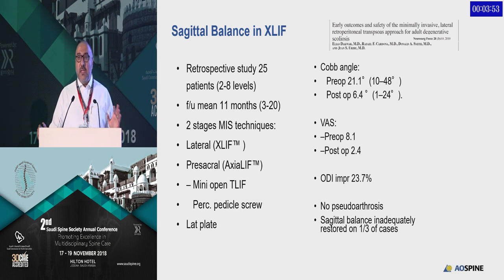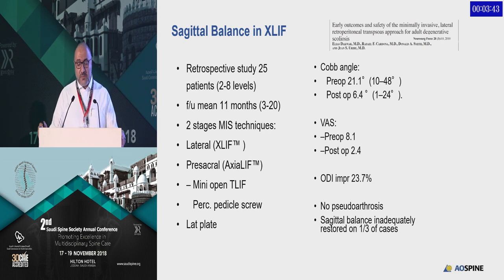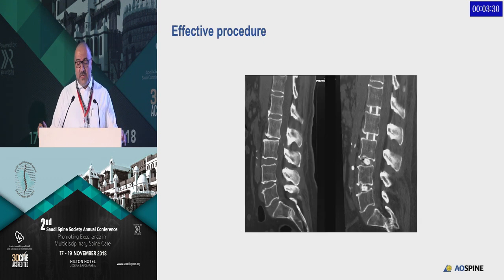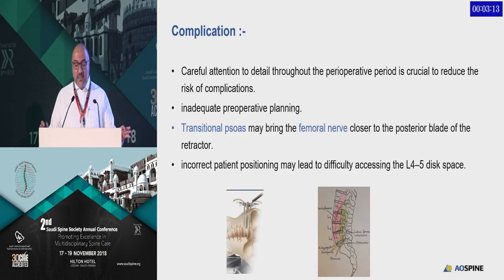So, sagittal balance. Now we talk about the side, and in the next 3 minutes we'll go over the complications of the anterolateral approach. You can see here, sagittal balance can be restored in 2/3 of cases, not all, but still it's an effective procedure. It gives you better Cobb angles, and pain scores improve. You can see the difference when you go with the lateral approach, like an XLIF, and the incision is not really big. But the most important thing is that when I looked for the complications of the anterolateral approach, I found them really significant. They are more related to the position: nerve injury, and psoas muscle injury also.